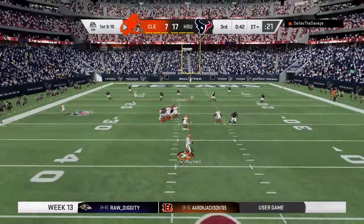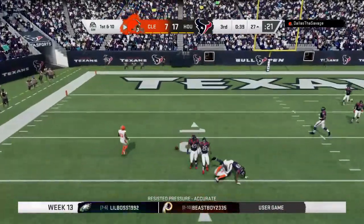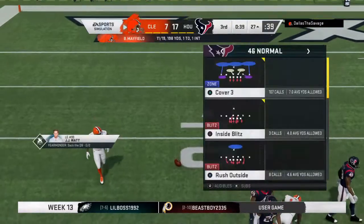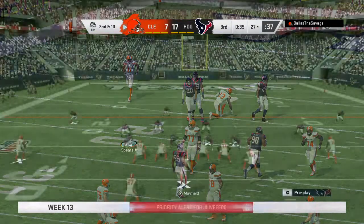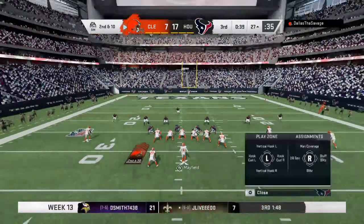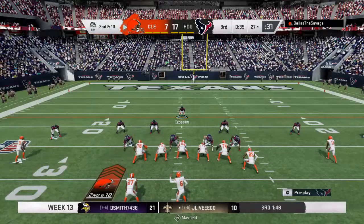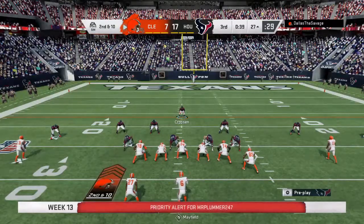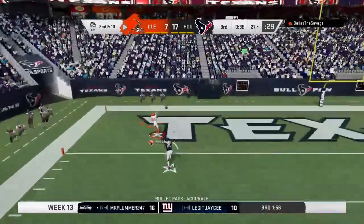Play fake, Mayfield. And this will be incomplete. Physical play on the football there, and it's 2nd down. We saw this a lot in the first half, and it continues. These receivers just not able to get much separation. So that means they have to win the 50-50 balls. They've got to go up with the defender and find a way to start coming down with him. And this time, contact and another incomplete pass.